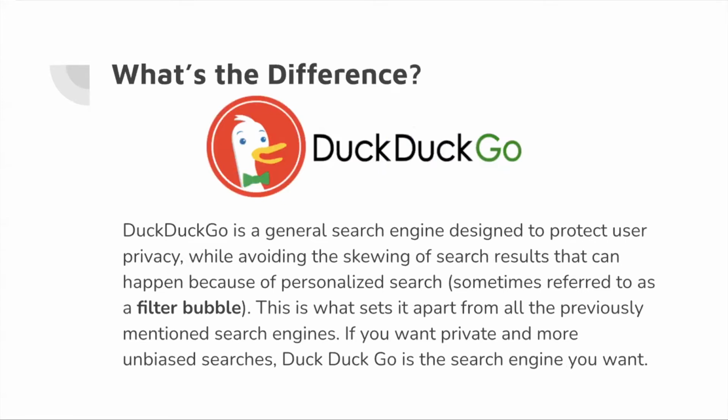DuckDuckGo. DuckDuckGo is a general search engine designed to protect user privacy while avoiding the skewing of search results that can happen because of personalized search. Sometimes it is referred to as a filter bubble. This is what sets it apart from all the previously mentioned search engines. If you want private and more unbiased searches, DuckDuckGo is the search engine you would want to use.